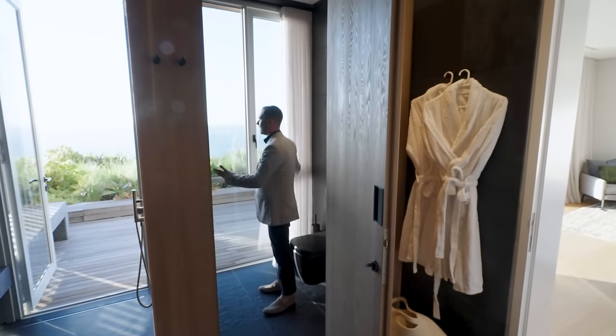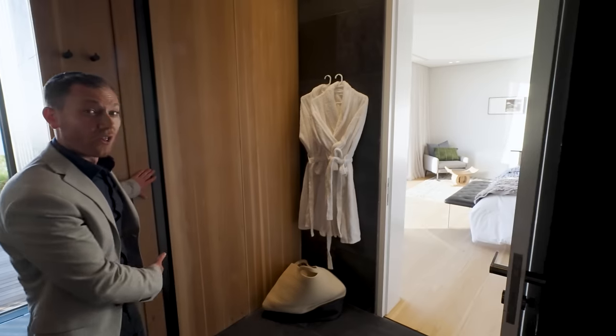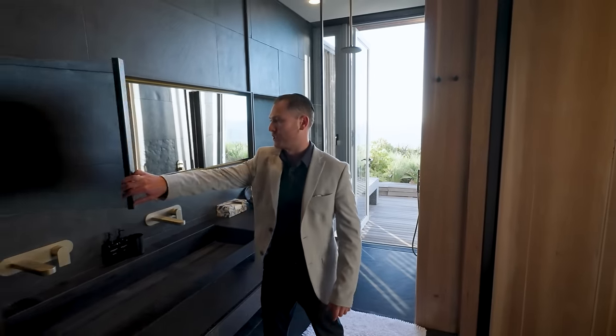Opens up to the fantastic view, and I like the wood that they've used with the black trimming on the handle. Actually, before I forget, these are cabinets, just so you know.